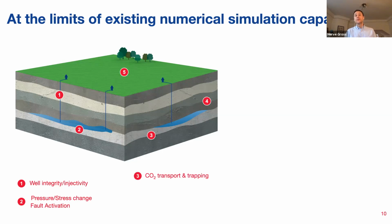What we want to do, of course, here is to trap CO2. So we have to understand where the CO2 is going to flow inside our reservoir. Where is the CO2 going to flow and how is it going to be trapped? And I think there's 2 things here, stratigraphy and juxtaposition. We want to create a situation where CO2 is completely and forever trapped in the subsurface. So we need to really simulate a wide area, not just near the well, but a wide area where the CO2 can migrate and be trapped.